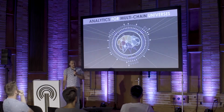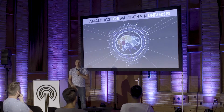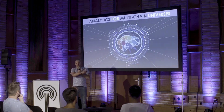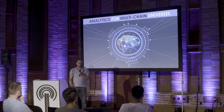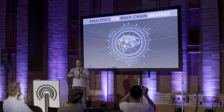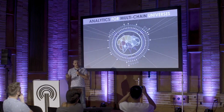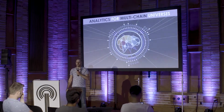So this is a slide we kind of borrowed from Web3 Foundation. It is a visualization of what a multi-chain looks like. The circle you could look at as a relay chain, and all the pink blocks are individual blockchains that interoperate, and all the lines are the interoperability between the blockchains. We provide analytics for such a multi-chain.